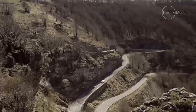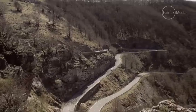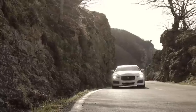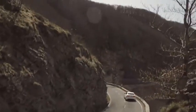On the softer standard suspension, it rides like a pocket-sized limousine, so there's plenty of comfort, but like any XE, there's heaps of front-end grip. The new electric power steering is direct and loaded with feel, and it's actually plenty of fun to drive.